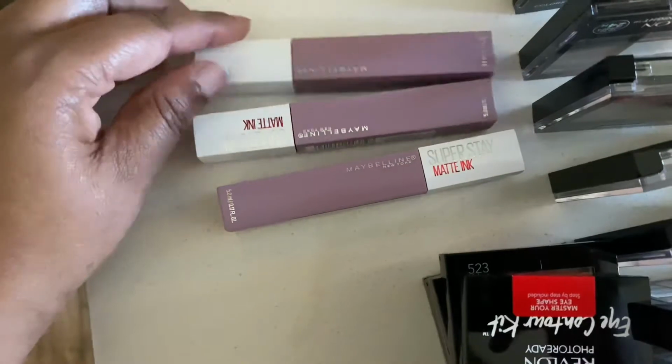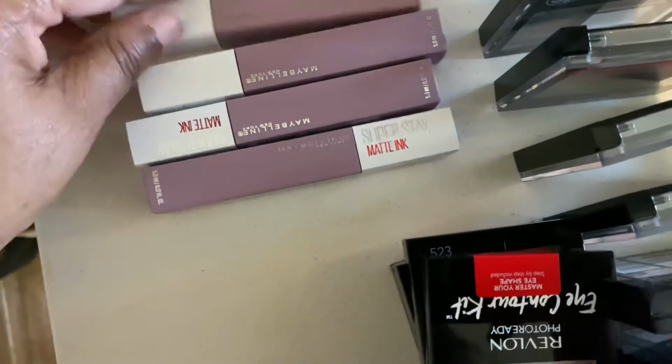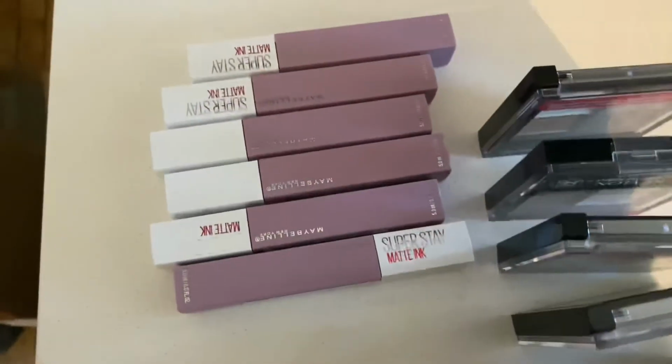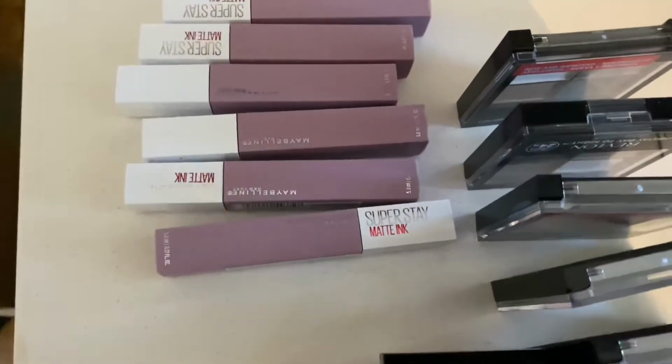Now, I went to a couple stores and picked these up because they all are $2.13 on my app. So I just picked up as many as I can, and I paid 13 cents out of pocket for all of the matte Maybelline lipsticks.